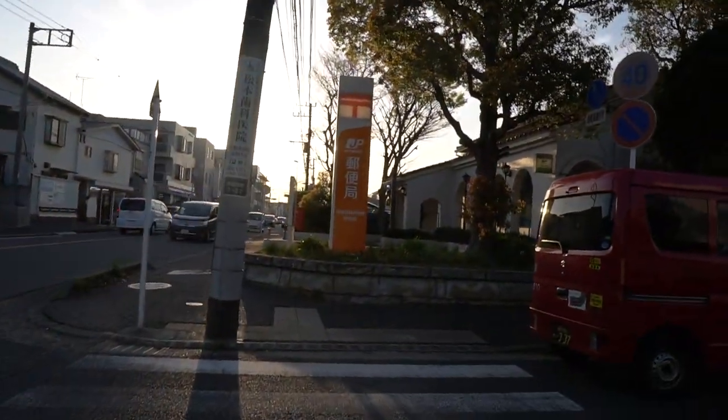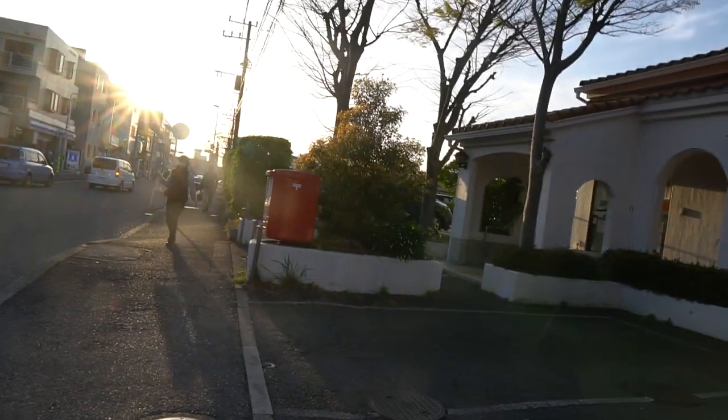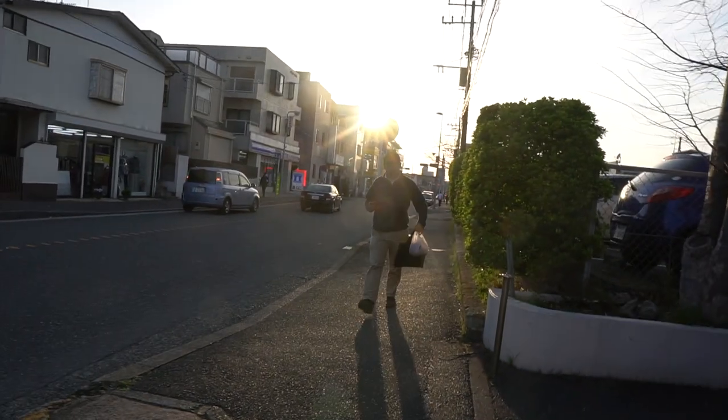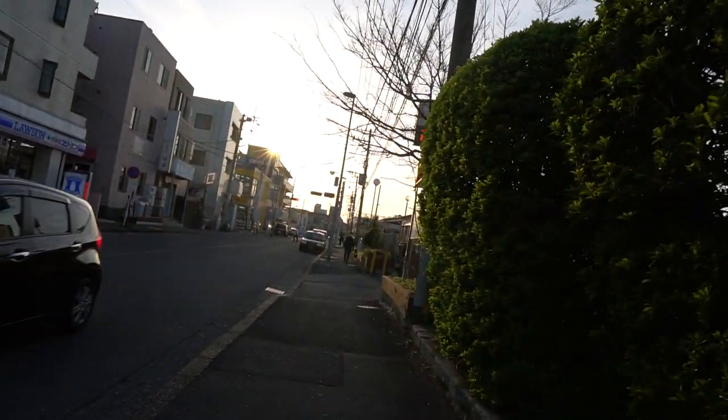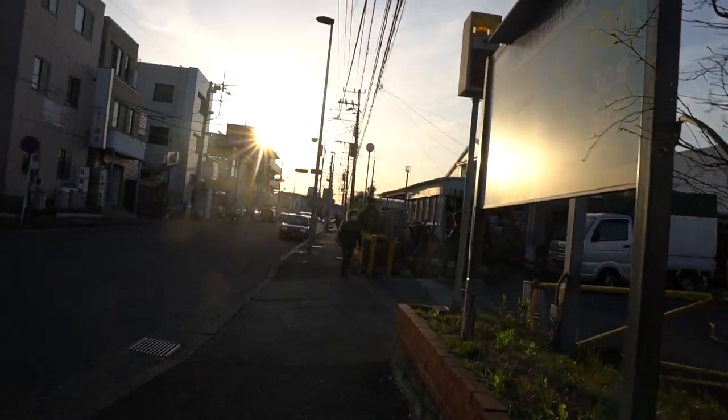So if you're not too familiar with Japan, when you say wherever you live, you just say your station. Your station is where you live. That's just your spot. And most of the stuff is gonna be right outside the station. There's like a little downtown for each station, I guess.